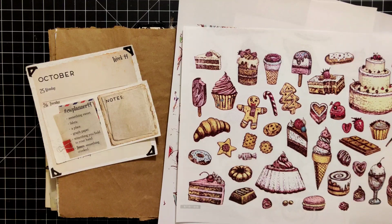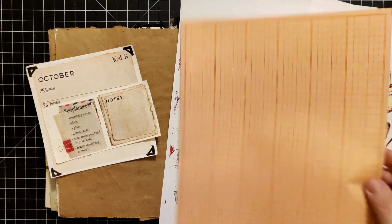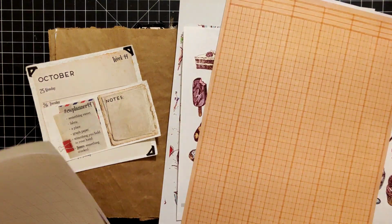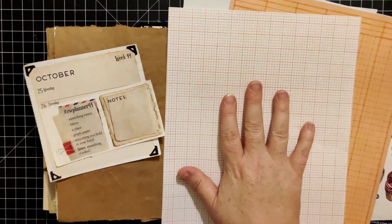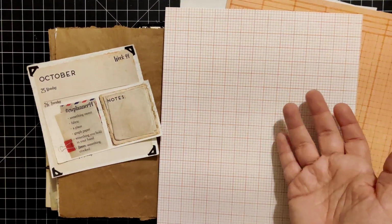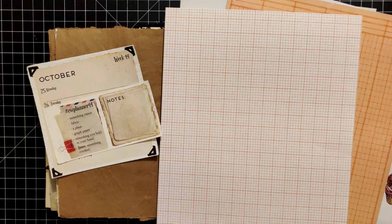Fabric, I'll come back to that. A place, well, okay, so graph paper, I pulled out some orange graph paper from a scrapbook pad that I have. So I did use my stash for this, and for my fabric, we'll use my stash stuff for that.